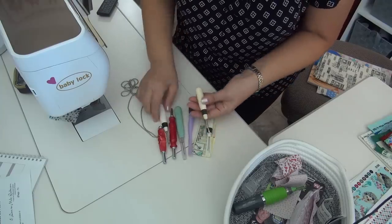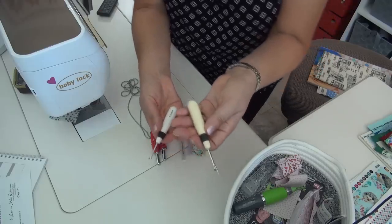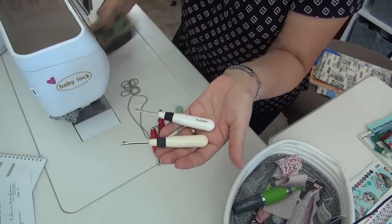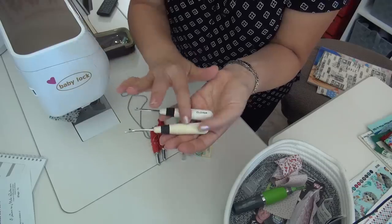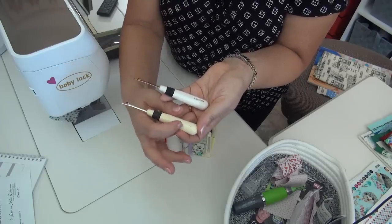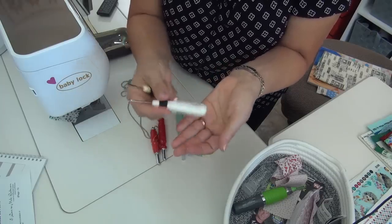So this is my normal one. The Clover, and look at this one. See how the plastic has yellowed? This yellowed one was in my travel case when I dismantled all my travel stuff, because this was probably the oldest. The word Clover is totally worn off. You can barely see it there. But it's my favorite. It has a nice weight to it.